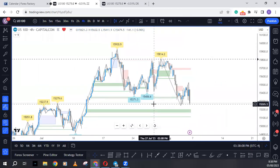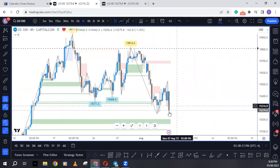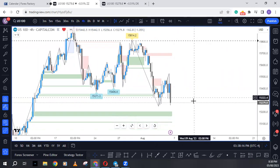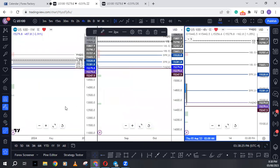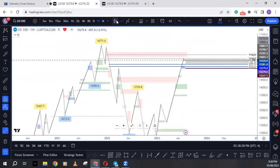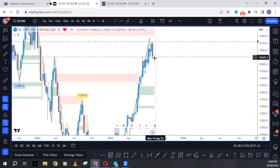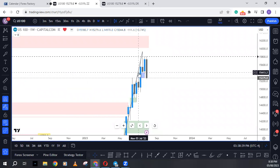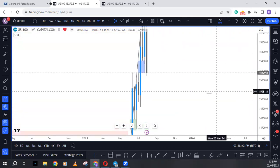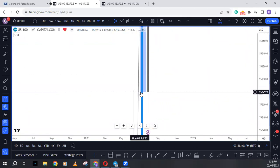So going into this new week, this may still move lower, but that will be dependent on the previous week's low. Let's go back to the candles and see how last week's candle closed. If you look at last week's candle, you can see it closed as a bearish engulfing, but it closed at this weekly fair value gap. And if you notice, it didn't close below it that much. It just stayed at it.